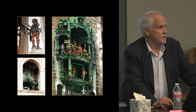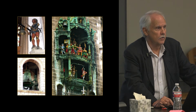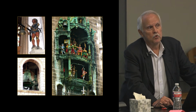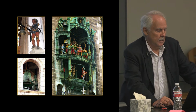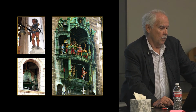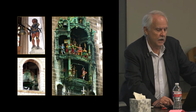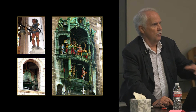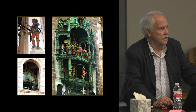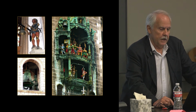A lot of you have traveled Europe. You've probably seen these statues in the various bell towers around the European capitals, which move whenever the clock changes. The figures on the right are from the Glockenspiel, which is in Munich, and they're full size. The figures at the bottom are Morris dancers, which go through these elaborate motions in this dance, and at the top is just a courtly parade.